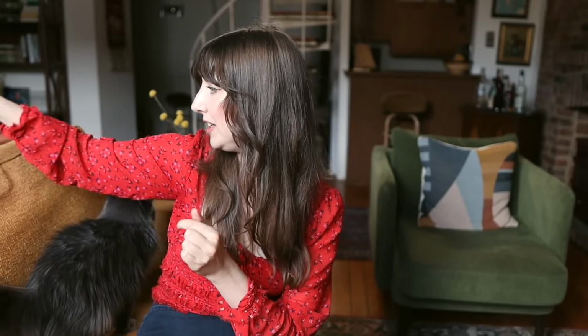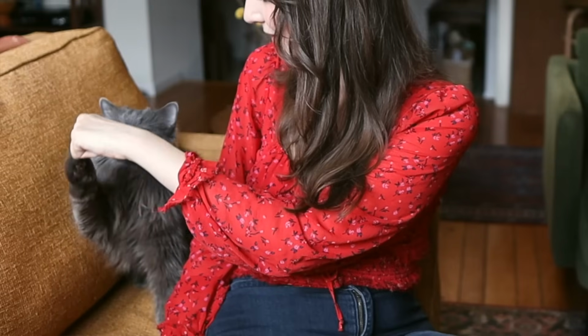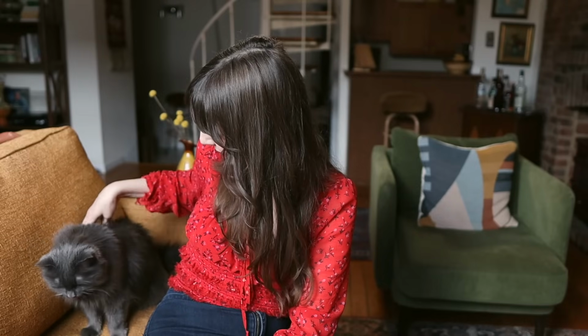By the way, Mochi's right here. If you're a good girl, you might get a treat. Just one. Just one for one cute kitty cat. Good girl, honey. Crunchy, crunchy, crunchy.